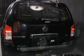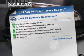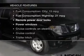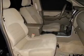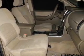Let the outside in with a power sunroof. This vehicle comes with a Carfax report, which reduces your buying risk by providing the vehicle's history before you purchase. Plus, enjoy these notable features that are included in this vehicle: keyless entry, power door locks, power windows, cruise control, an AM/FM stereo with a CD player, power mirrors, power steering.